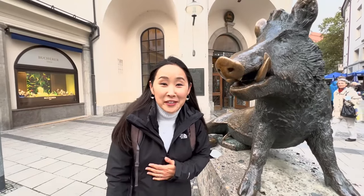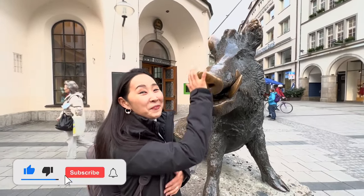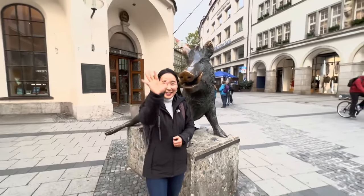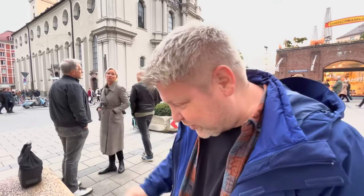Supposedly it's good luck to rub the nose. Hopefully, good luck! Hand sanitizer, please! Vicky touches a boar's snout. I rub Juliet's right breast for good luck!